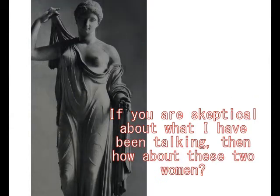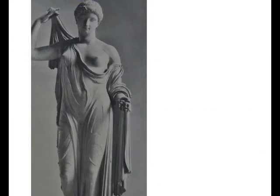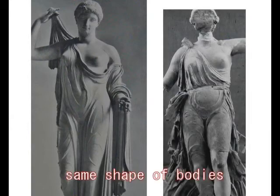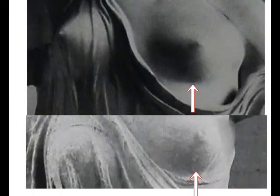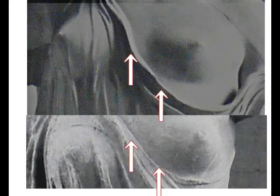And I found this photo again. Have a look at this lady here, right? And I found another statue which has the same body line as this lady. I will show you. This is a lady whom I found in another book album, and these are very similar to each other. The breast is the same, the nipple is the same, and the line of the clothes is the same. Everything is the same in these photographs. That means these ladies are the same lady, right?